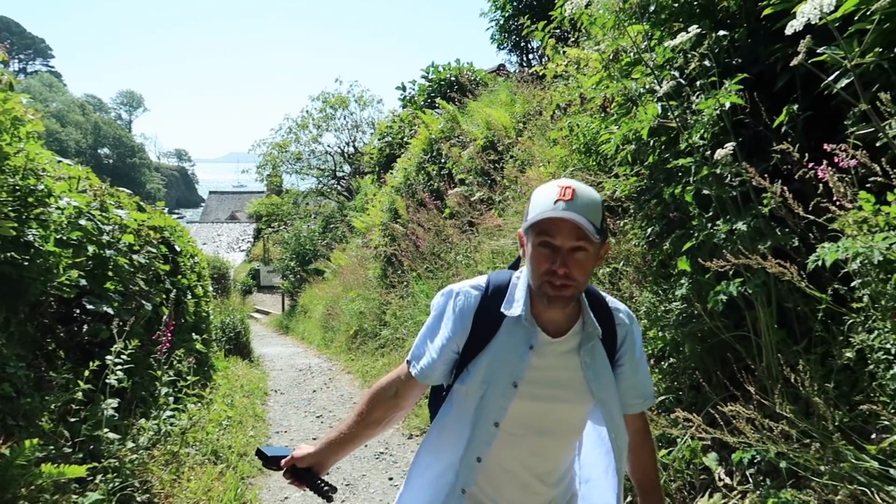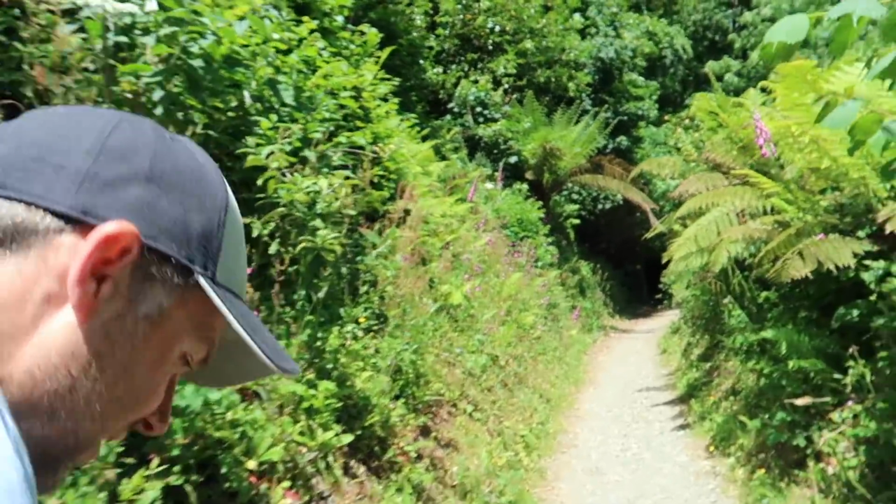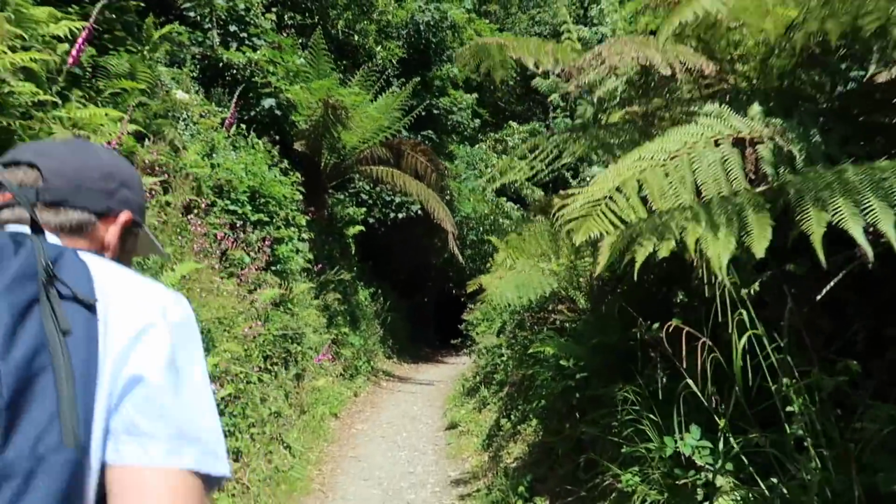So that was our third beach. Yes, this is the point where the figure of 8 meets in the middle. Oh, okay. Come on, so we're going to go up this, quite steep, and it's going to be shaded up here, thank goodness.